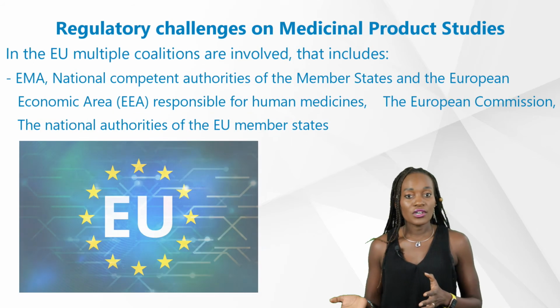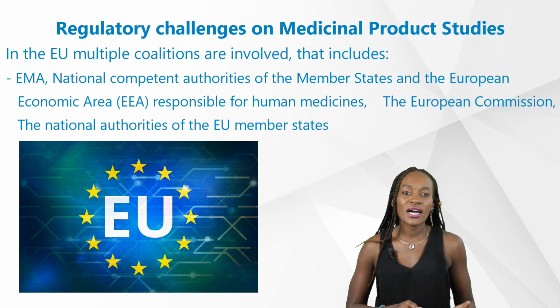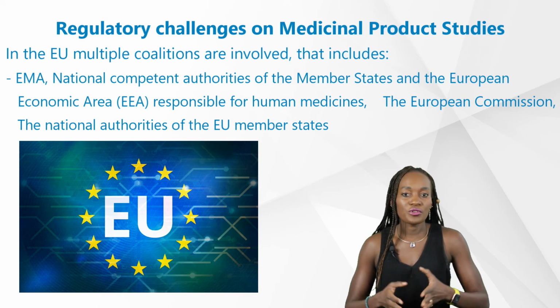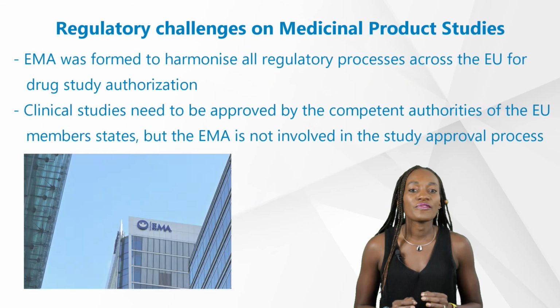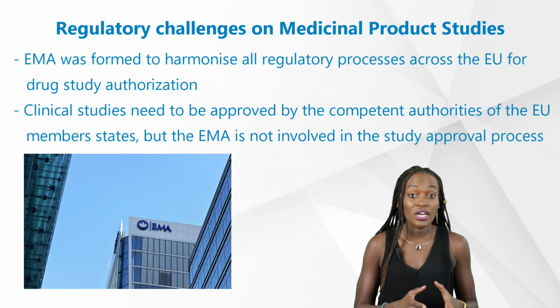In the EU, on the other hand, multiple coalitions are involved. That includes EMA, national competent authorities of the member states, and the European Economic Area responsible for human medicines, the European Commission, and the national authorities of the EU member states. EMA was, however, formed to harmonize all regulatory processes across the EU for drug study authorization.